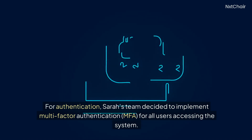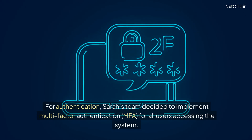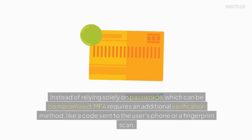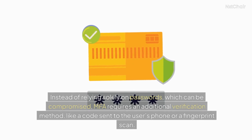For authentication, Sarah's team decided to implement multi-factor authentication, MFA, for all users accessing the system. Instead of relying solely on passwords, which can be compromised, MFA requires an additional verification method, like a code sent to the user's phone or a fingerprint scan.